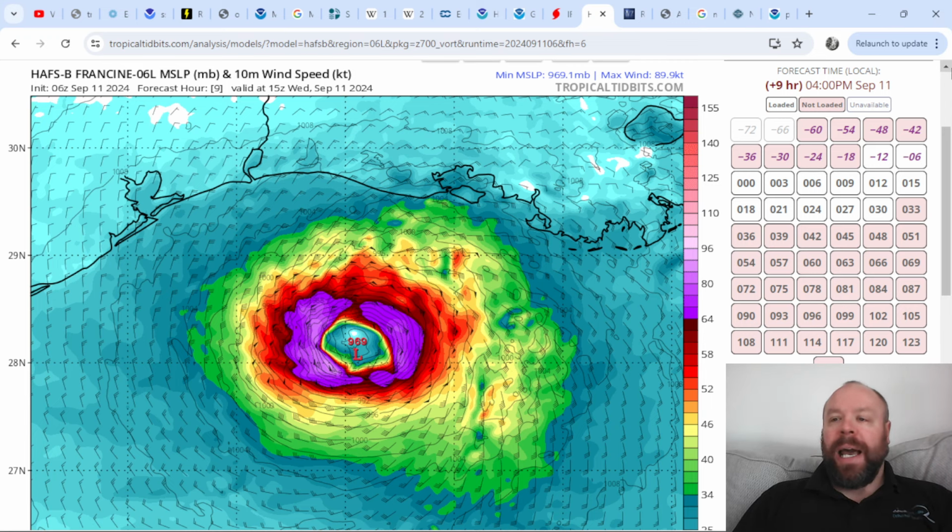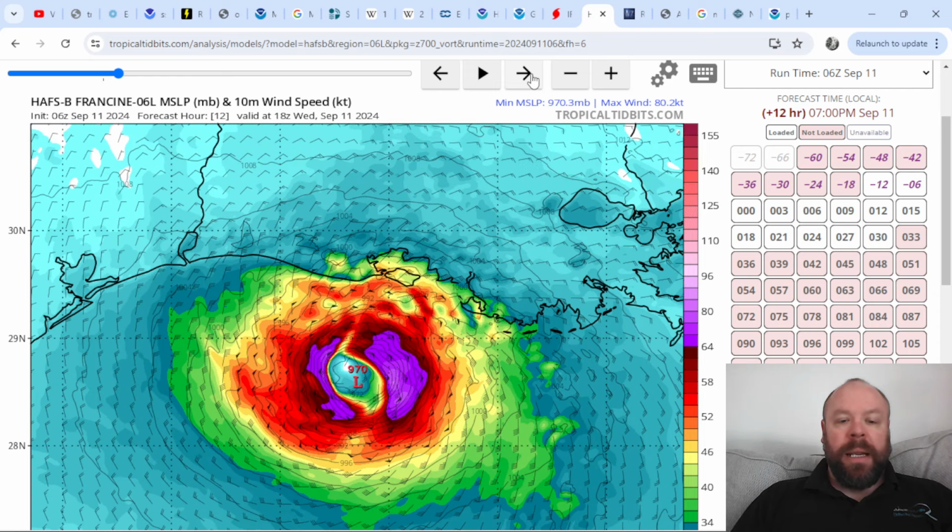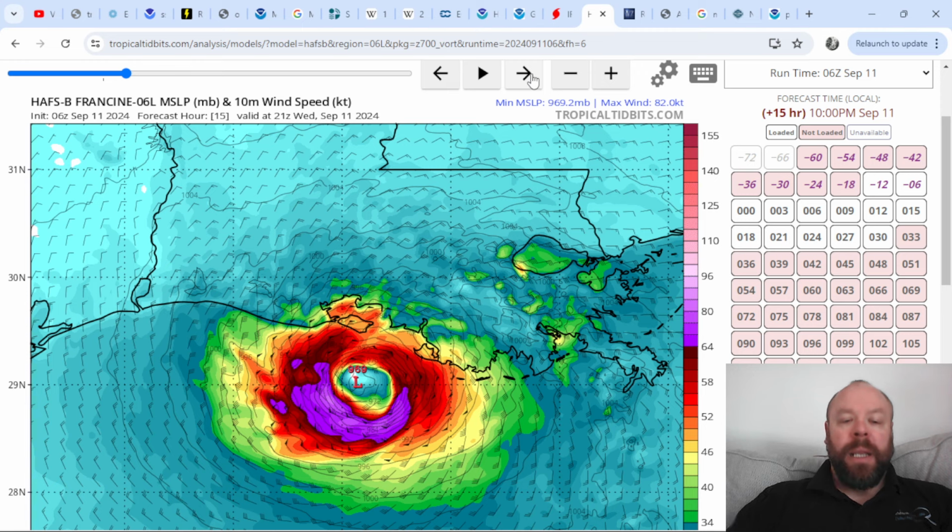Now what is going to happen is this system is going to continue to creep along to the coast. Notice here the pressure has already risen to 970 millibars before landfall, and the reason for that, and we'll look at this in just a second, is drier air and increased wind shear. We've got a jet stream separating cooler and drier air to the north from hot, humid air out over the Gulf of Mexico here. So it's coming up against increased hostility. Notice again the pressure kind of bounces around here. It goes from 969, 970 back to 969 millibars here.